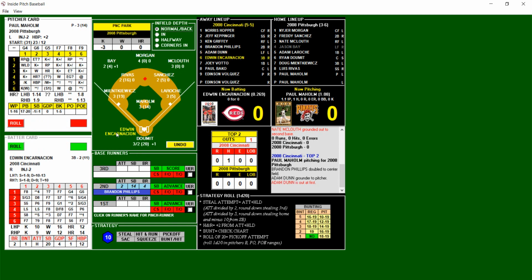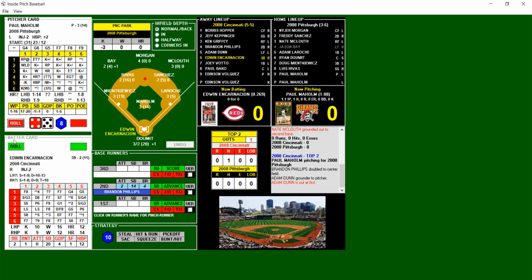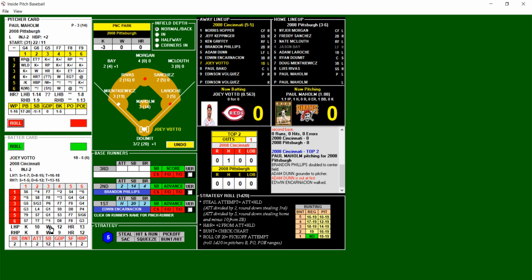So 1 away, and that's going to bring up Edwin Encarnacion, who's batting a .269. Strategy roll 10. Here's the pitch. Infield normal depth. 4-6. That's going to be a walk. 16. That's a 13. And that's a walk.